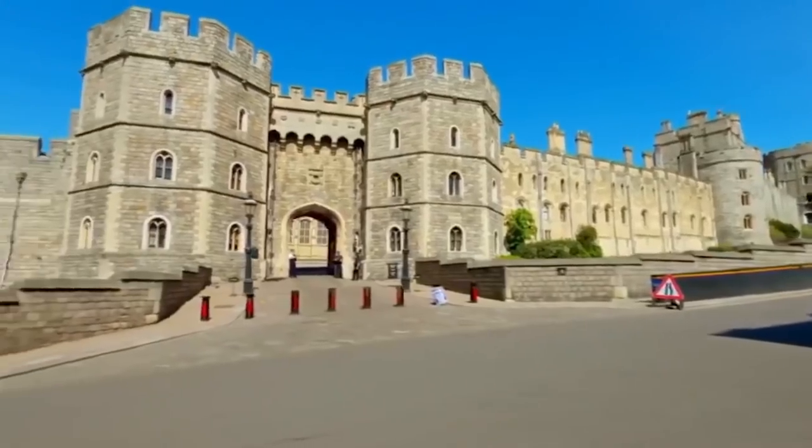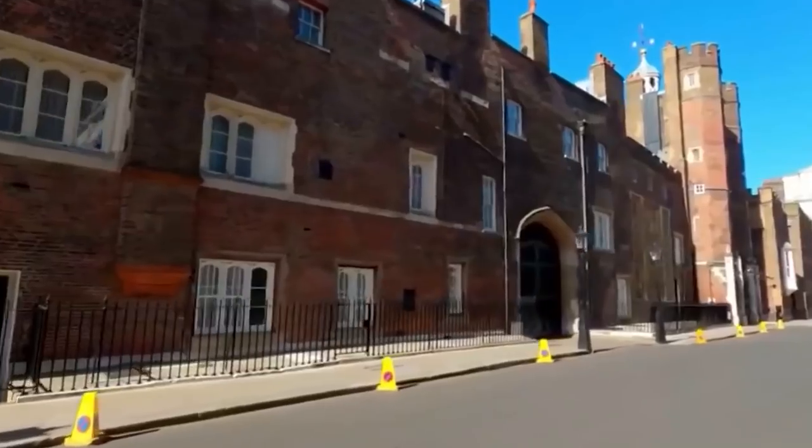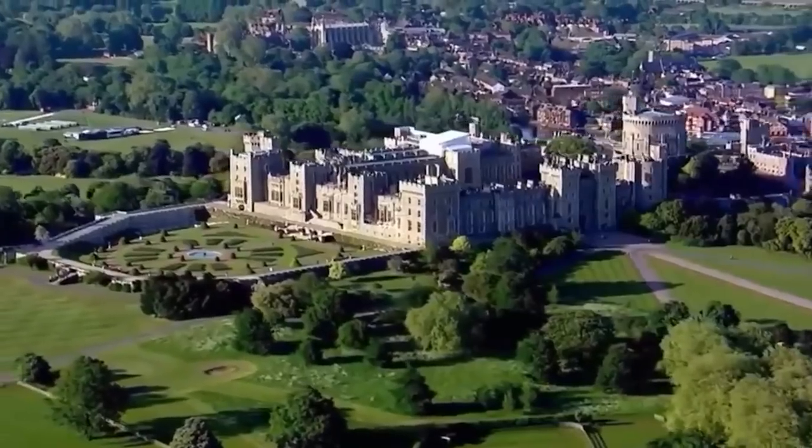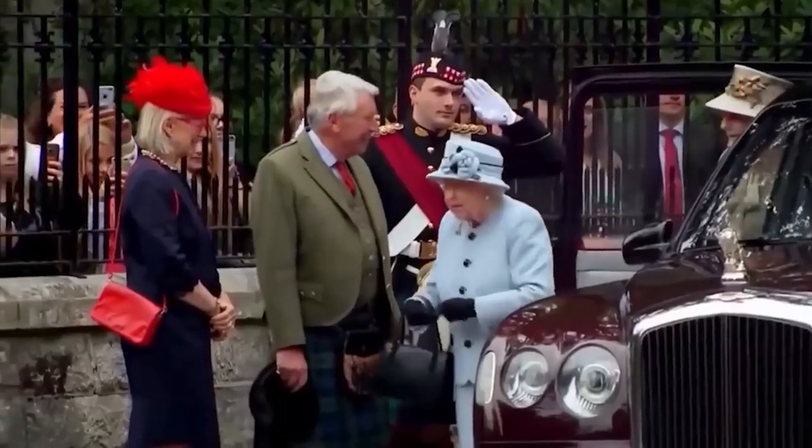Like everybody, the Queen has had to make sacrifices during lockdown. Like the monarchs who have gone before her, the Queen has a range of spectacular palaces to enjoy. But she doesn't visit them on a whim. The royal year runs like clockwork.